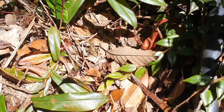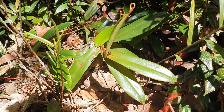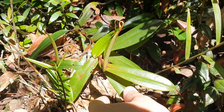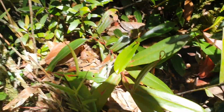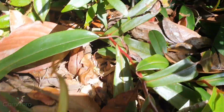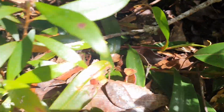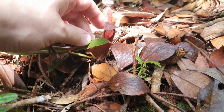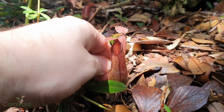Here we found a couple more. They are more on the light. See, when they are on the light, the leaves become thicker, more resistant. There's a couple of features there, here, all the way down. Looks like tentaculata, they like to sit on the ground. Beautiful. Look at that.